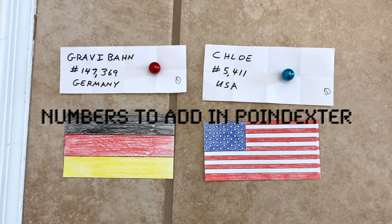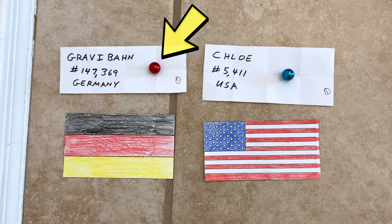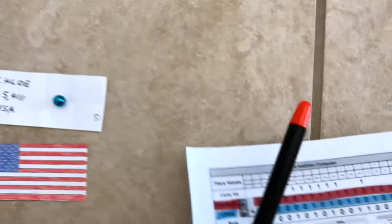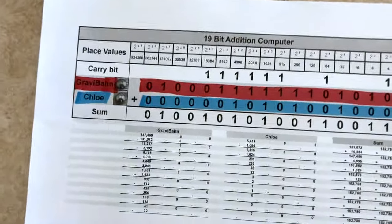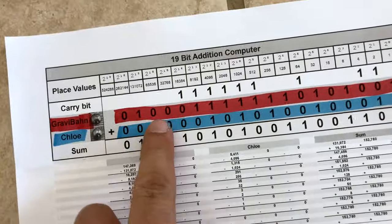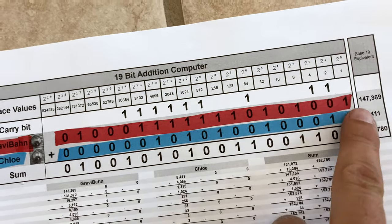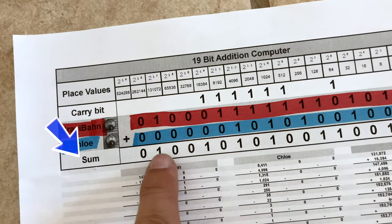I'll explain later in more detail how that's done, but for now, here's what you need to know. One number will be loaded using red marbles, and the second number using blue marbles. Our prep sheet shows two rows with the binary marble sequences for the two input numbers, and these rows have been highlighted either red or blue, so we can track which marbles go with which number. We place a marble in Poindexter for every one, and leave an empty spot with no marble for every zero. The row below that is the sum we expect Poindexter to produce if its calculation is correct.